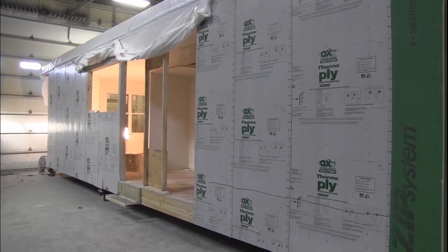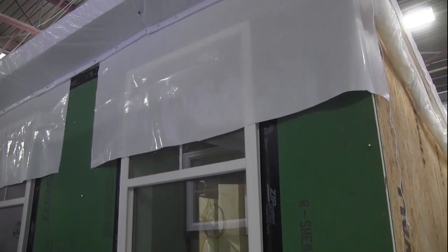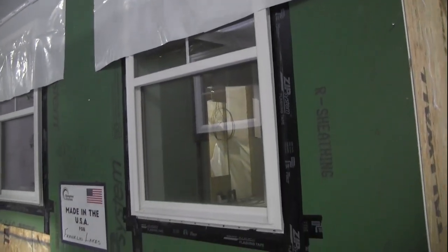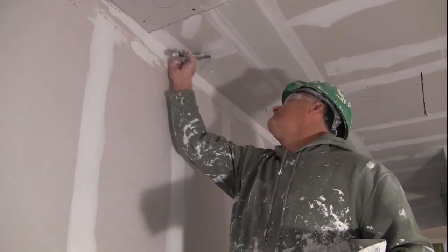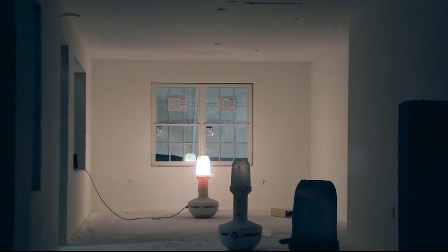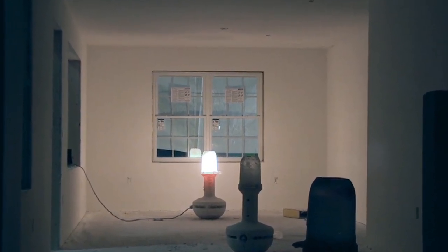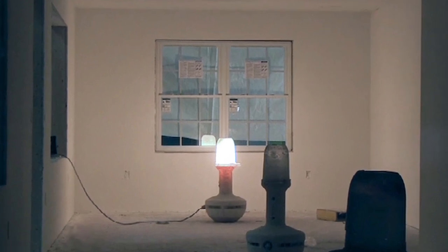There is now a significant jump as far as finishing and appearance. We've gone from not having any windows to having windows installed and taped off with flashing tape, as well as applying another coat of joint compound. You will see that we use a very bright and harsh light so that the workers have as much light as possible to see any imperfections that may occur, which have to be feathered out with the joint compound.